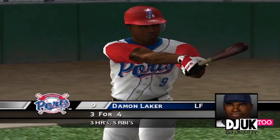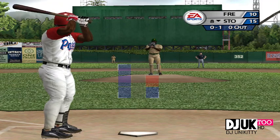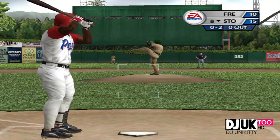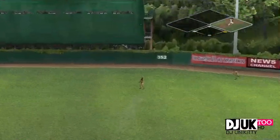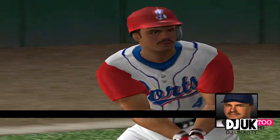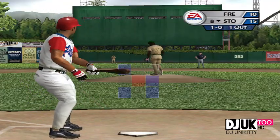Now at the plate, the left fielder. Take one. Nothing in two. Hey, that's me. That one's yours. Makes the catch to record the out. One out, nobody on. Ball. Pitch taken for a ball.